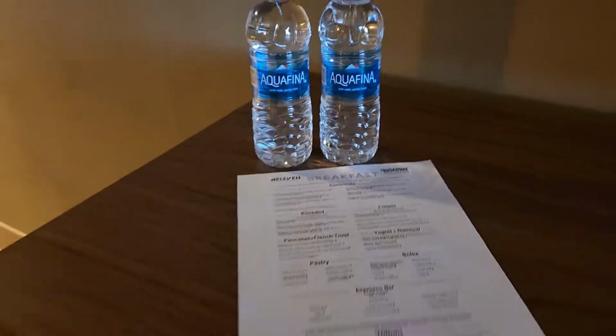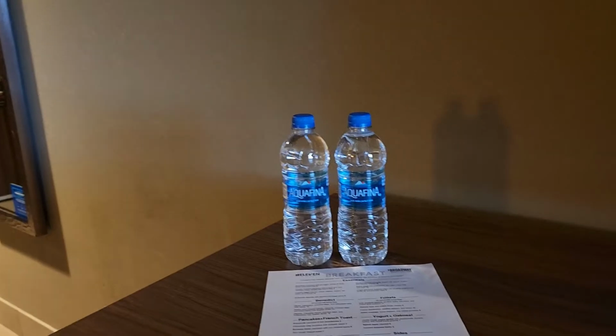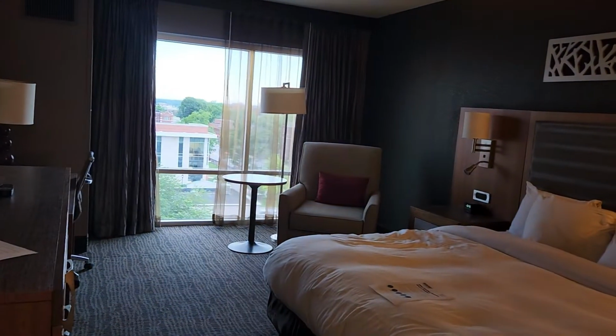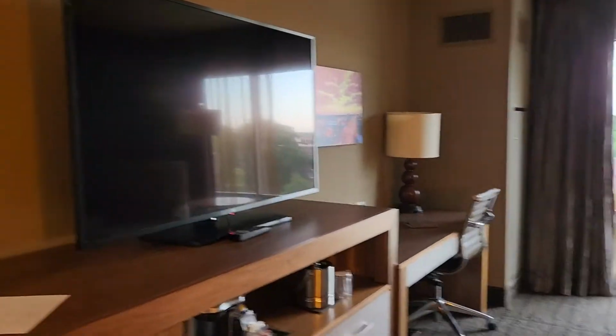So this hotel does not have a free breakfast. I'm kind of spoiled by Drury's because they have free breakfast. That's okay. I guess I'll have to order breakfast in the morning. But I like the room. It's very nice. I'm assuming this is a closet with an ironing board. Yes, ironing board and iron. Okay, so room looks nice, bathroom looks nice, and I'm just staying here for one night.